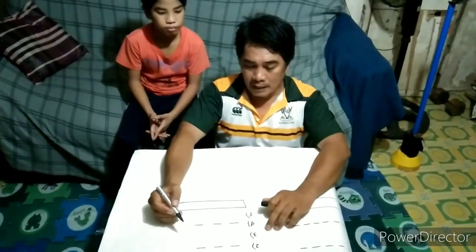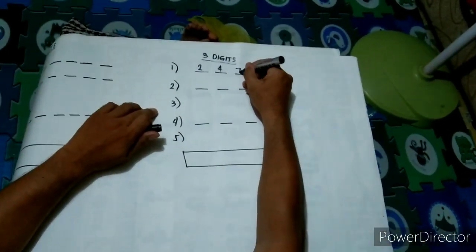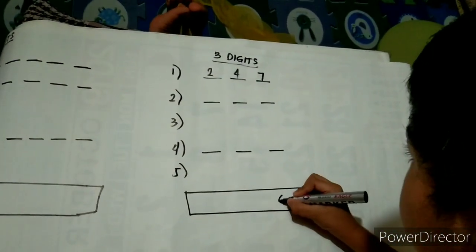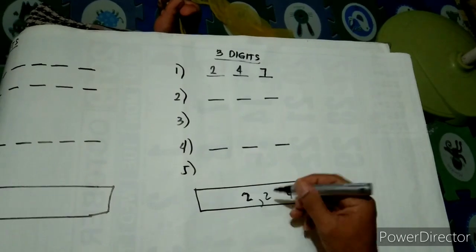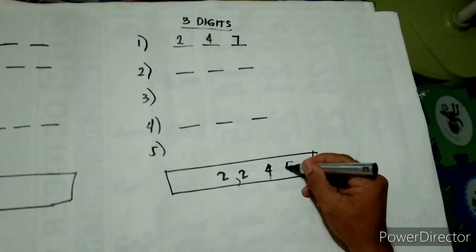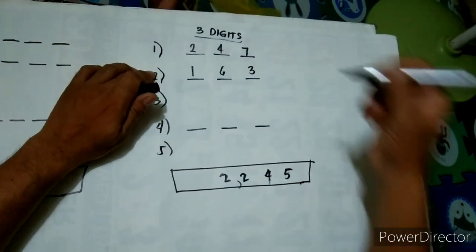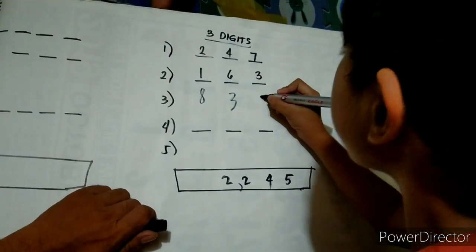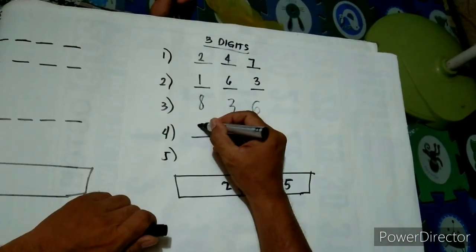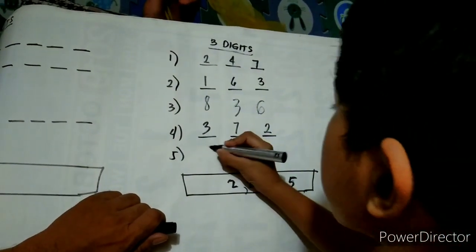Now I will challenge him with the 3-digit numbers. This is my number. And he will give the answer as quickly as he can. This is 2,245. I'll give another. Again, my number. Again. The last one.